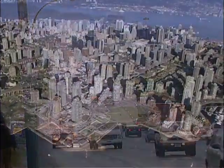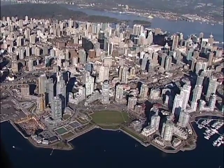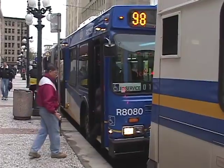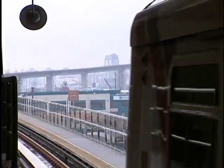We're the only major metropolitan area in North America that hasn't built a freeway that cuts right through the downtown core. You cannot address the traffic congestion problem alone just through building new roads. The main focus is to shift people out of their cars and get them to take other modes of travel.